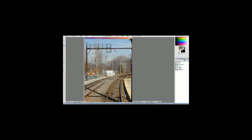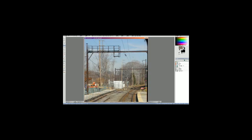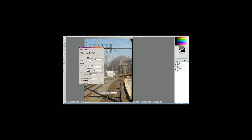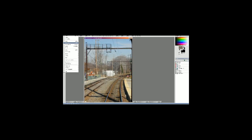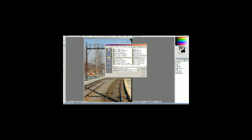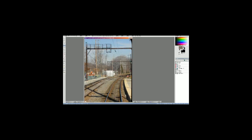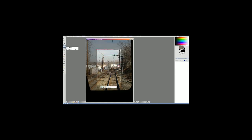Do I want to zoom that a bit? I could. I'll just leave it alone. What do we got next? Grove North.